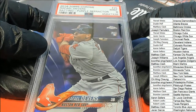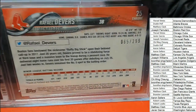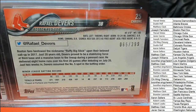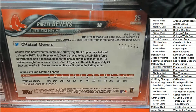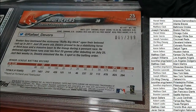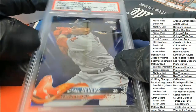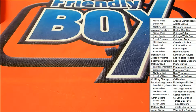Joseph F. pulls down this purple refractor from 18 Chrome. Nice hit. Very nice. Nice one, Joseph. Oh, graded flagship. Always good stuff in there. We have more of these popping up available.